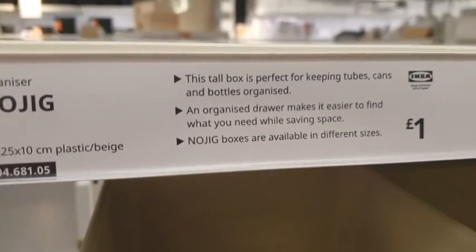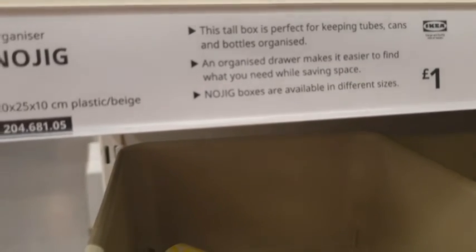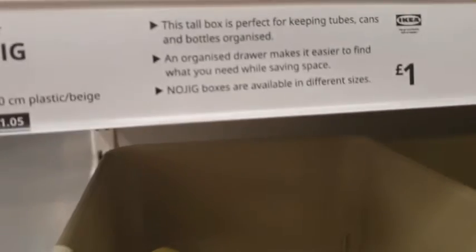This toolbox is perfect for keeping tubes, cans and bottles organized. An organized drawer makes it easier to find what you need while saving space. Nodjig boxes are available in different sizes. Organizer, Nodjig, 20 times 25 times 10 centimeters, plastic beige. IKEA. So we're going to go to the next way now.